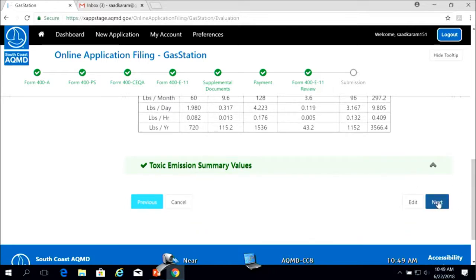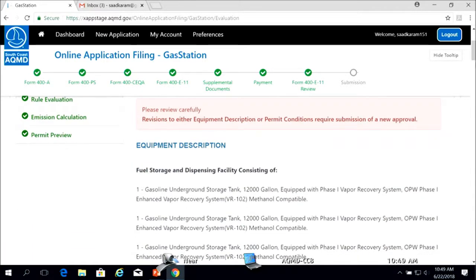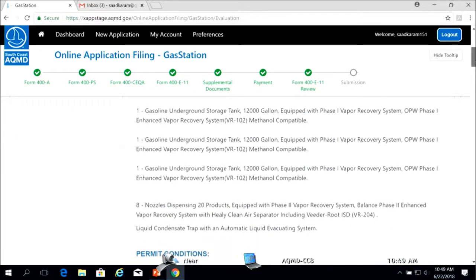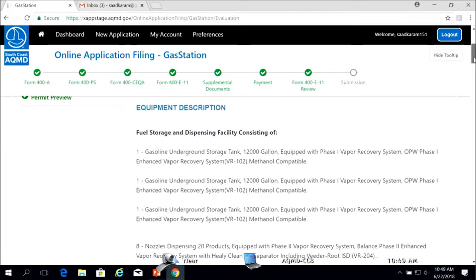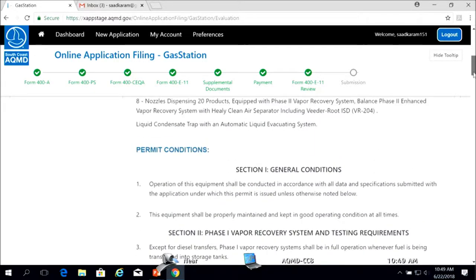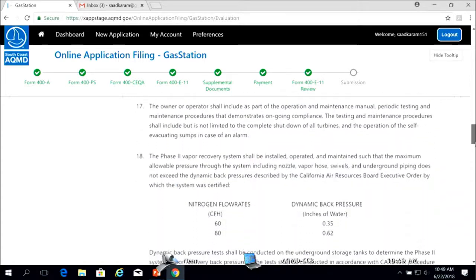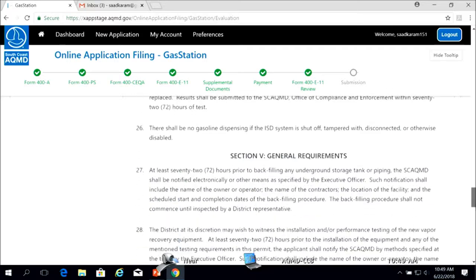So you can review all of your summary values, select next, and now you're into your permit preview. This is an actual copy of your permit that you will be getting online. So it's exactly your equipment description, your nozzles, everything that you've entered, and your conditions as well. All of your conditions are in here. And there's lots of them that you probably know about already.